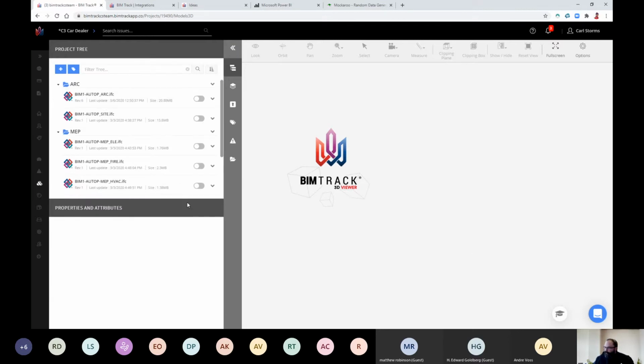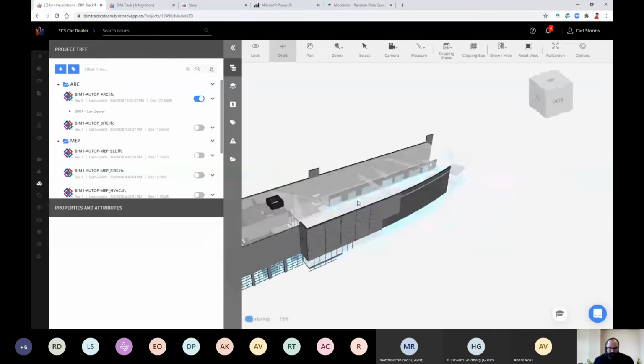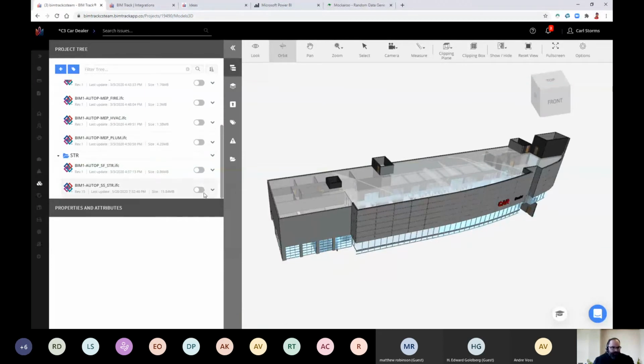By default, everything's turned off just to manage power on the back end. But if I turn on my architectural file, we can see the model, and we've got a web viewer similar to many other web viewers out there. We can do measurements, walkthroughs, clip boxes, you name it. I can turn on the structural model.